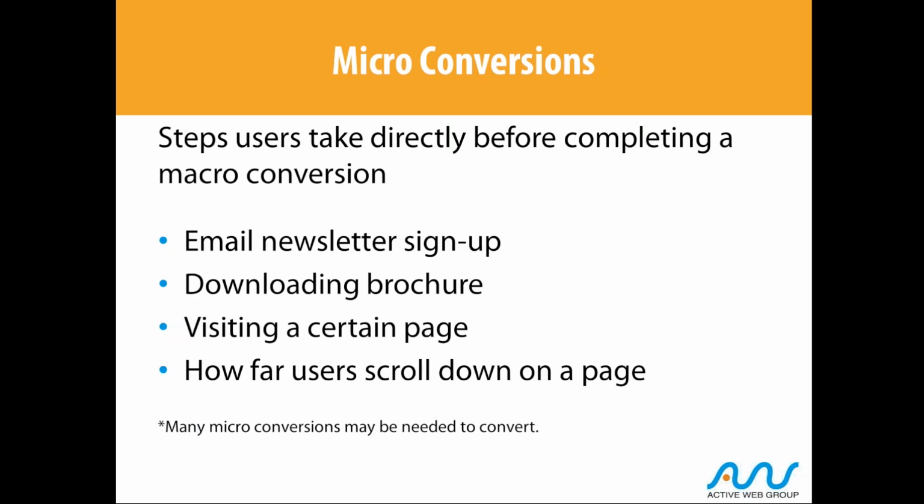Micro-conversions are interactions that users take with a site before converting, such as downloading a brochure or signing up for an email newsletter. Micro-conversions can be the most difficult part of a conversion funnel to identify.